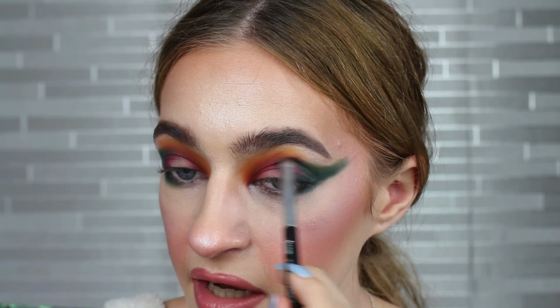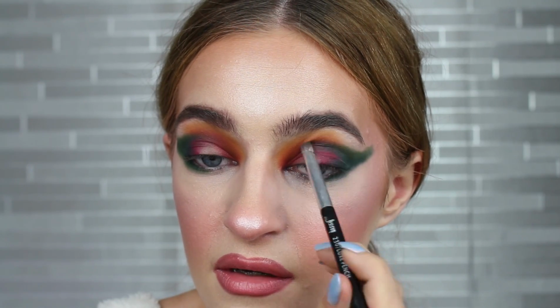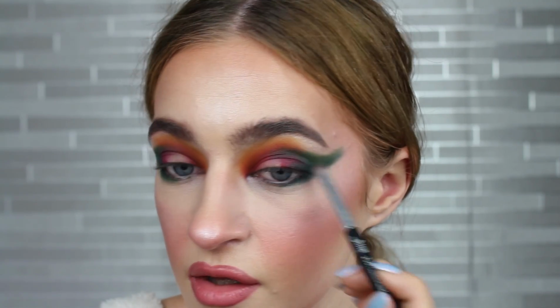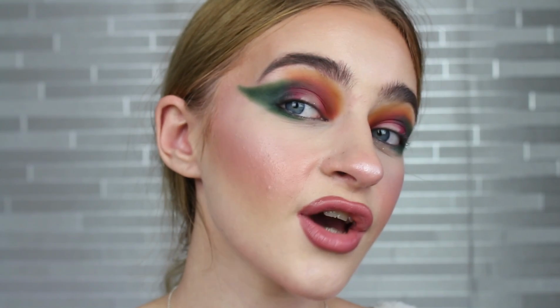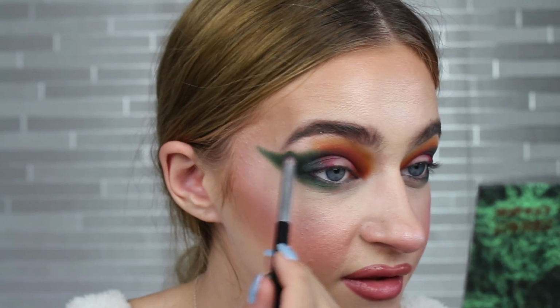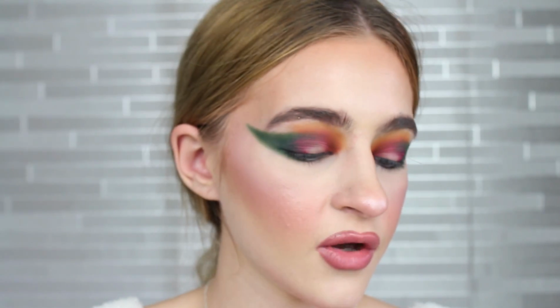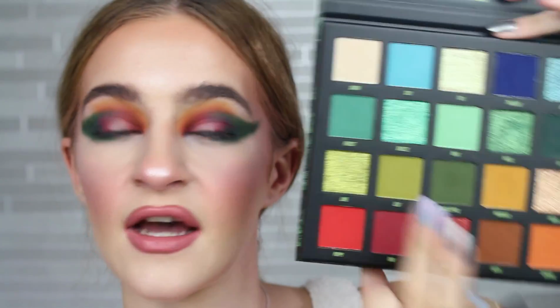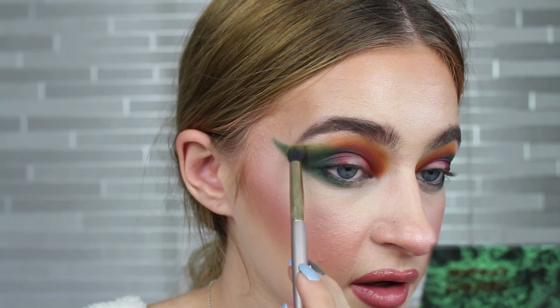I'm also bringing in that green more into the eye as well, into this corner. Not all the way, but just so you'll be able to see when we put the cut crease on that it kind of links. Okay, we're looking very foresty. Look at us. Look at us go. I'm loving this. This is definitely not where I thought I would go with this palette, but I mean, okay. Okay, now I'm going in with Leaf, which is this lightest green. Taking that and blending out the green.